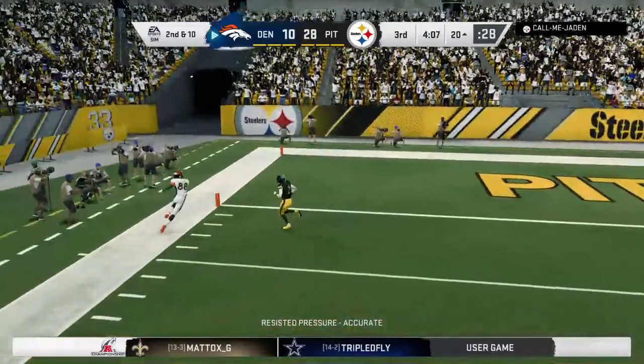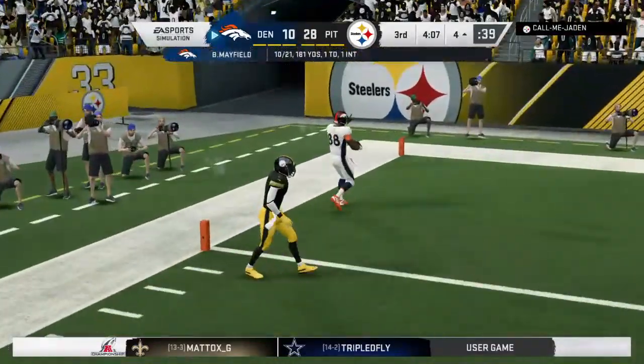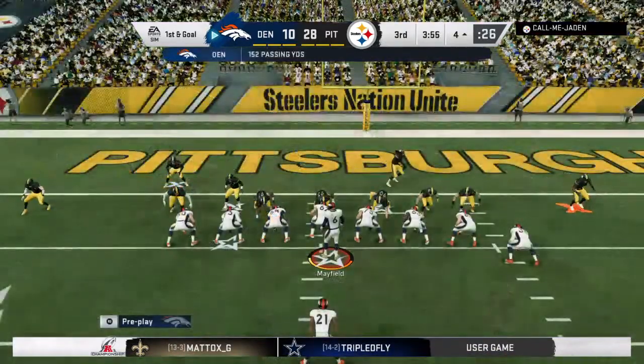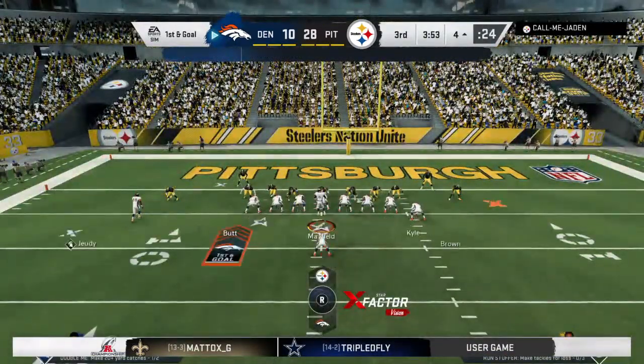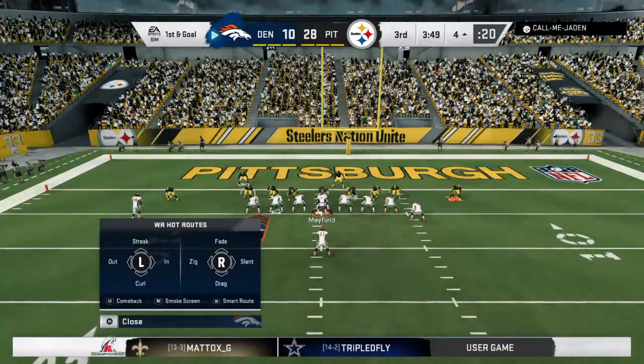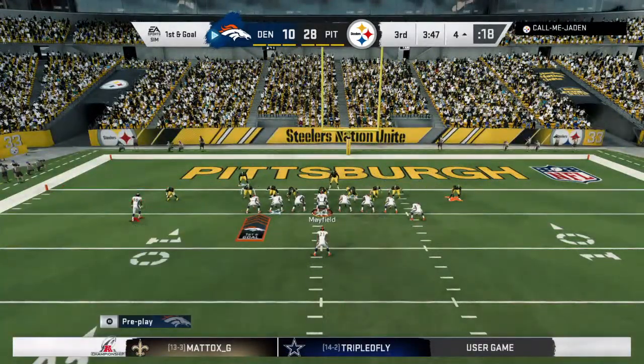On second and 10, Mayfield. That is caught inside the 5. That one goes for 16 yards. It sets them up first and goal. First and goal, and they've got to be thinking a chance to get right back into this football game.